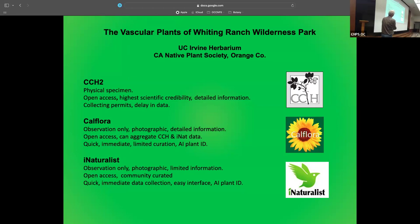Nonetheless, our real source of documentation is physical specimens, and those are housed in the California Consortium of Herbaria. CalFlora and iNaturalist are observational records only.